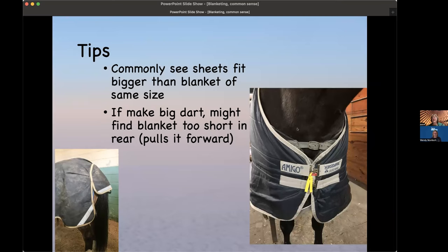Now this is where you could put a dart in and pull the blanket up, because when you put that dart in, it will pull the blanket up. And sometimes you end up with a blanket that's a little bit too short. I would rather have a blanket that's a little too short than have a blanket that has pressure across the shoulders, because that is going to bring you that horse that's stiff.